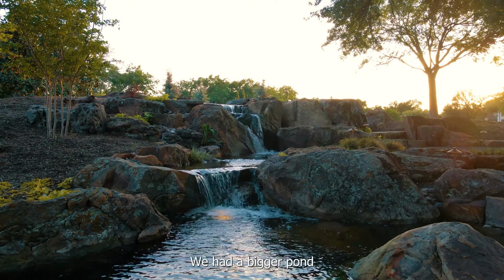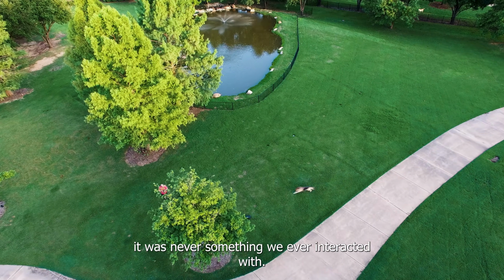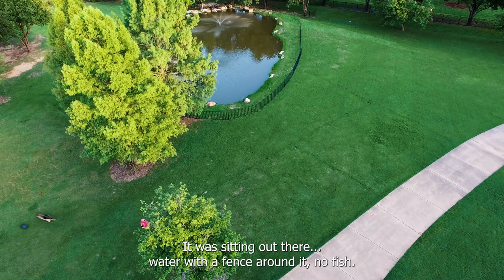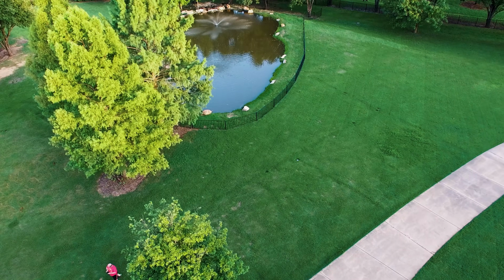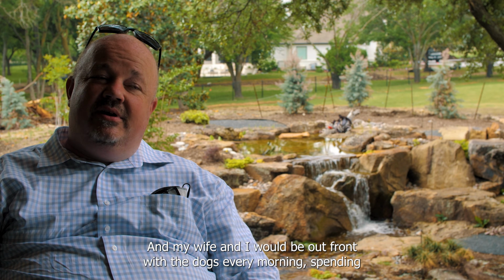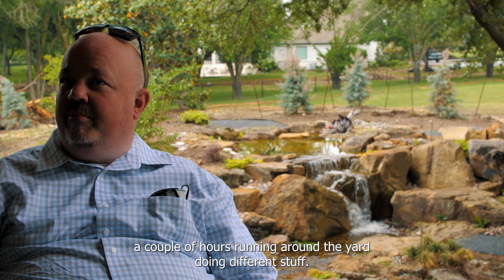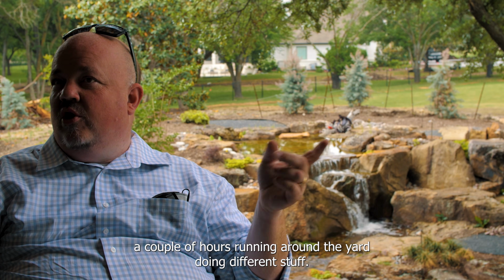We had a big earth pond that we dug when we built the house. We actually moved it, and it was never something we ever interacted with. It was just sitting out there, water with a fence around it and no fish. But like a lot of people now during COVID, we're home all the time, and my wife and I would be out front with the dogs every morning, spending a couple of hours running around the yard doing different stuff.